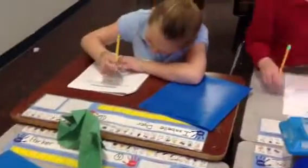Some of them are going to be easier than others. If yours look a certain way, it might be easier. Just do the very best you can. Just do the best you can, and then you can start to color what it looks like. Very good.